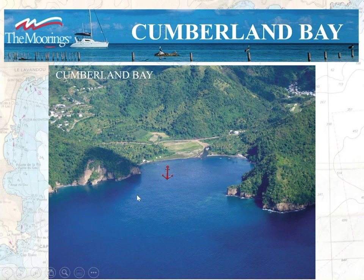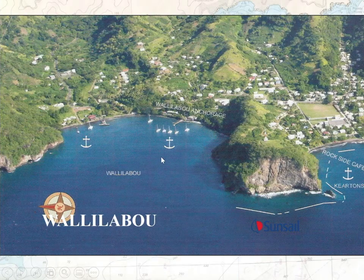From Cumberland Bay, you move along, half an hour, around the corner to Walilebu Bay. Walilebu Bay is the anchorage where Walt Disney filmed the movie Pirates of the Caribbean. As you come in, you can anchor anywhere off the dinghy jetty, and you'll be required to do a stern-to anchor, which is a Mediterranean anchoring, as the bottom of the anchorage is quite deep. So you put an anchor out and then get a line to the palm tree to tie you off.